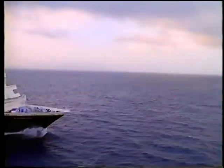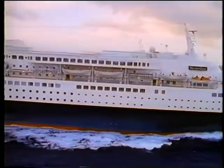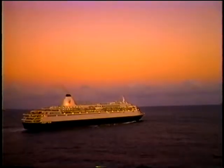Come explore the islands of the Eastern Caribbean aboard Holland America's newest cruise ship, the MS Westerdam. Come experience our tradition of excellence. We've been preparing for your next Caribbean cruise for more than a century.